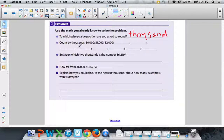Now it asks us to count by thousands. 30, 31, 32, 33. But don't just say 33. You got to put the thousands. Oh man, this is going to be so slow going because it's easier for you to write than it is for me to type it or write with my mouse. So you know what, I'm just going to say it. So please stay with me verbally. 30,000, 31,000, 32,000, 33,000, 34,000.